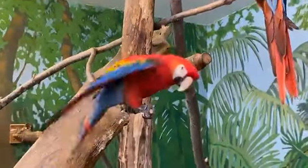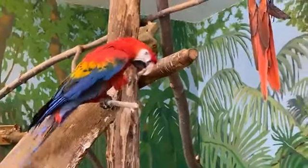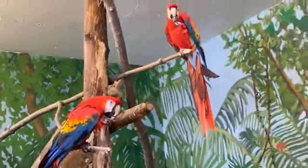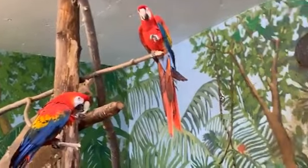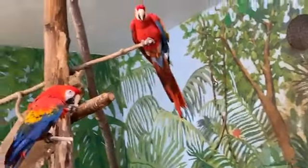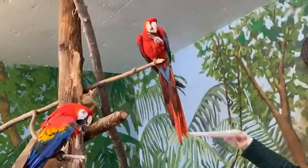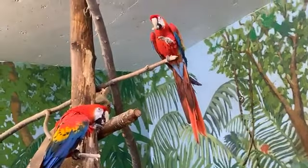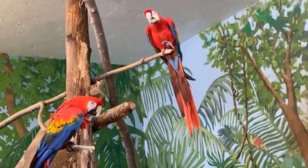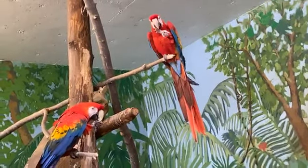As you'll hear in the background, they are also extremely noisy. They're very, very loud. They're also very messy. And they're extremely intelligent. Macaws are very smart, and they do require lots of enrichment. Without enrichment in their lives, they can become destructive to furniture, themselves, people. So it is very important that if you do have one as a pet, you can take care of them and provide all of those things for them.